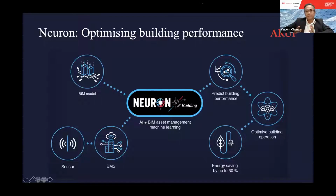If you can see, from the left-hand side, the IoT sensors work in conjunction with the BMS system to provide data on the operating environment of the system. And the BIM model provides where these equipment or systems are located, and also provides interactive information with the user, so that information can be graphically presented in a more articulate way.